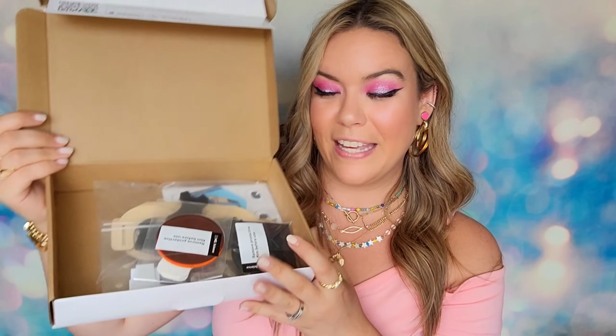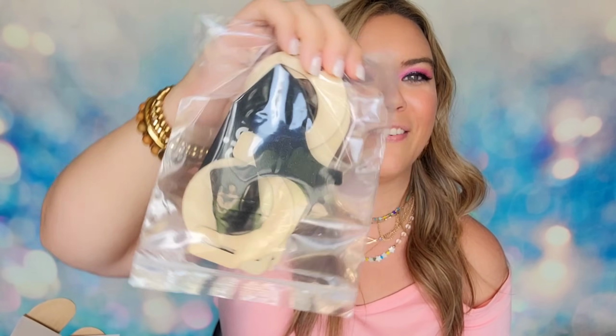These are all of the pieces for our goggles. It goes through and gives us all the different lenses in here. This is going to be the actual frame that we're going to use. Oh, this is so cool. So that is everything inside of my MEL Science box for July.